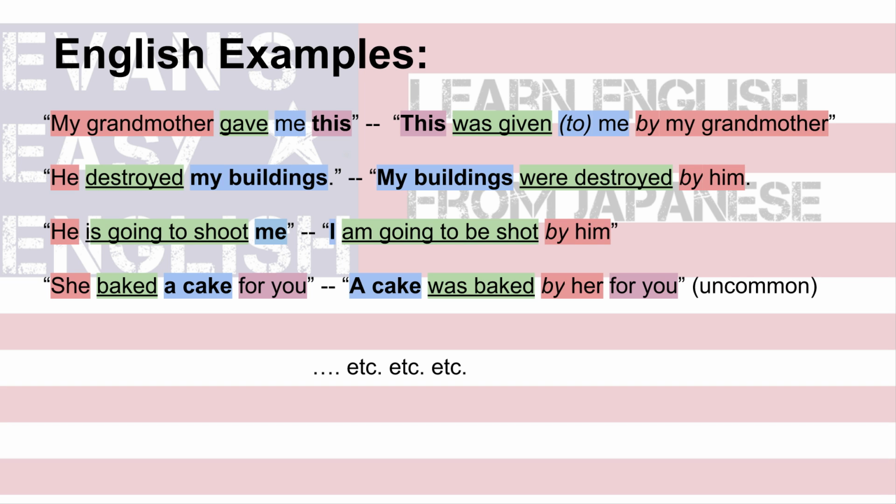More English examples. My grandmother gave this to me, or gave me this, turns into, this was given me by my grandmother. Usually, at least in American English, we're going to say to me by my grandmother, but it's not necessary. This was given to me by my grandmother.